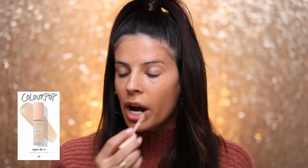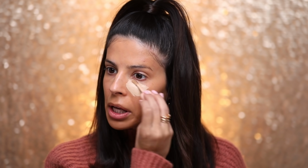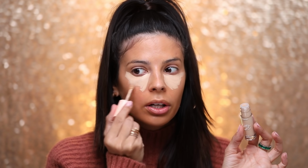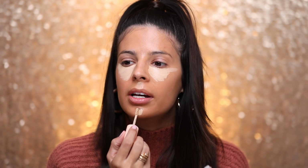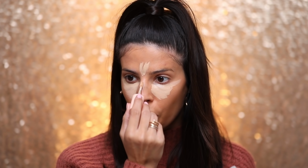It's gonna be quite contrasting to the foundation, but that's a good thing because I want it to lighten up a little bit. But this actually has a lot of coverage to it, but it doesn't feel very heavy whenever you're wearing it. So it's a super nice concealer. It's not a thick formula at all. It's more of a thinner formula.